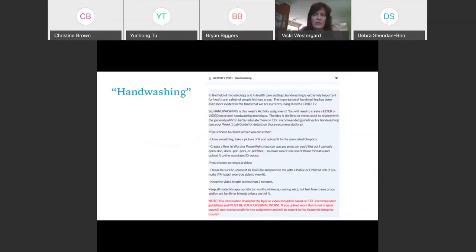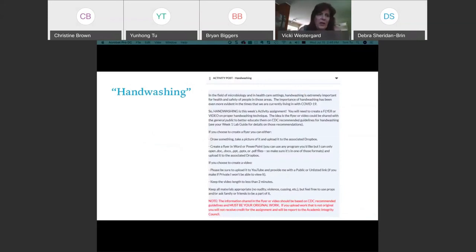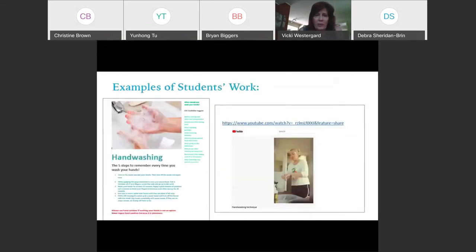All right. I know this is small, and I think Tom's going to share these slides with you, and you can look more closely. So this was from the microbiology class. Students completed a variety of assignments. This one, they got information on hand washing, which is so relevant during COVID, right? Everybody needs to learn how to wash their hands. And they were to then create some sort of flyer or video. If you'll go to the next slide, there's an example of one of the flyers.